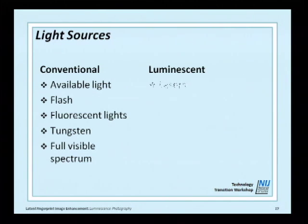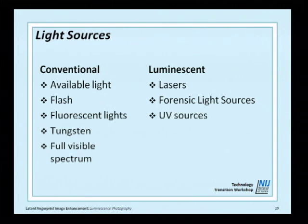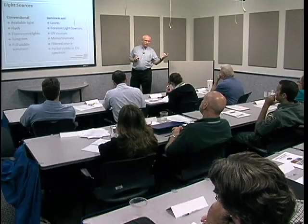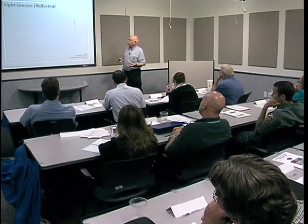On the luminescent side, when we have a light source, we can use lasers. We can use forensic light sources. We can use UV. But they are either monochromatic or they are a filtered source with part of the visible spectrum or part of the UV spectrum. So there's a difference in the subject, as I showed you, and there's a difference in the light sources that we use.